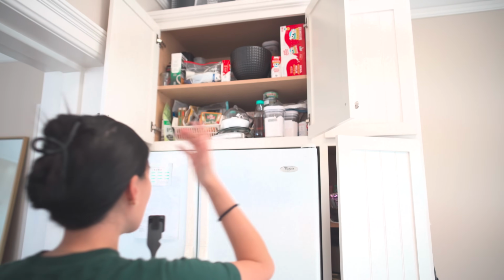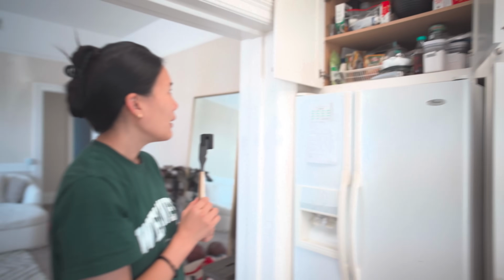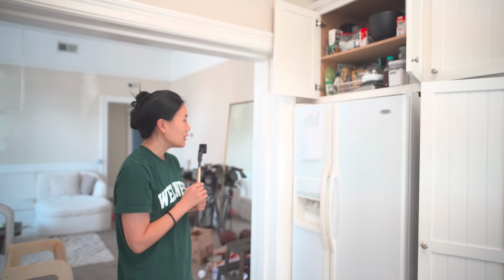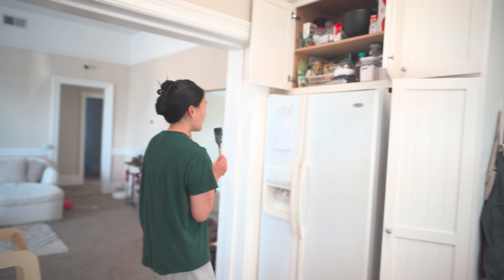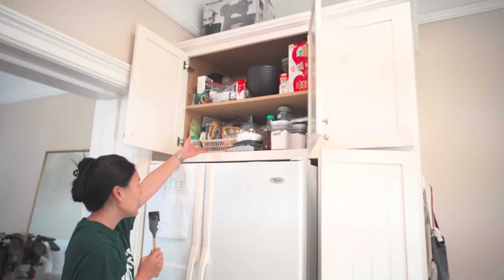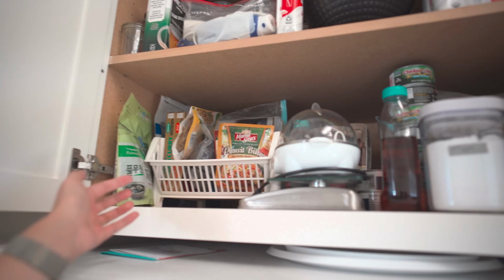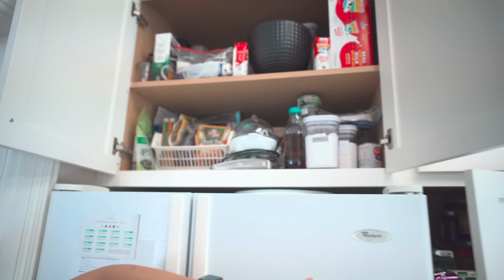And this space is really hard to organize too because it's even harder to reach and it's deep. But for those types of spaces, I think using baskets is really helpful because you can just pull out the whole basket and find what you need. So I have a basket of more pantry spillover stuff, like curry, spices, extra rice and other things that I decanted are in here.